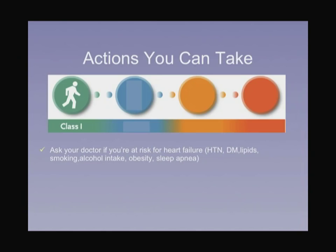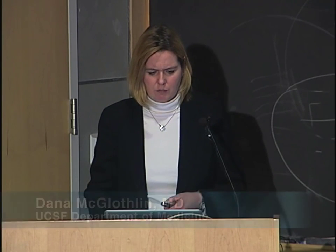Maybe you don't know if you have heart failure. Maybe it's advisable to ask your doctor if you have risk factors for heart failure. Do you have high blood pressure? Do you have diabetes? And are you smoking? What about alcohol use? How much alcohol is in your life? And there are other risk factors for the development of heart failure that you would want to know about so that you could modify those risk factors and hopefully prevent the development of heart failure.